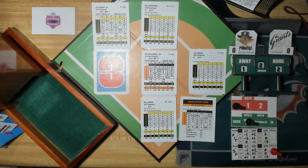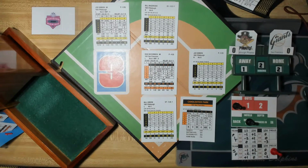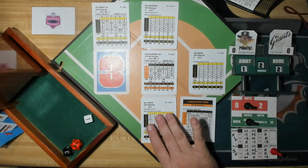2-1 Giants already. Top of the second here. Infield still at double play depth. And that is a 2. Maz will stay put. McCormick will make the pitch. McCormick, 4-3, strikeout 14 is high. Verdon, 3-1, pumped up to the pitcher. Infield fly rule is called, and McCormick will get the play. And that is going to be the first out.